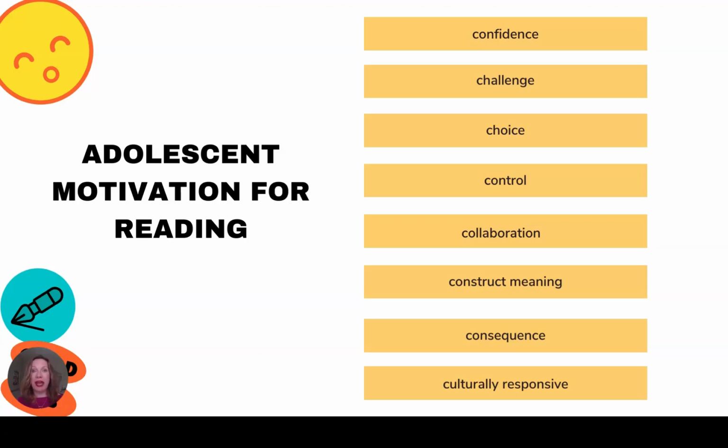Especially for students who may have struggled as reading, by the time they're in adolescence, it's really important to build their confidence that they can do this and that you can help them tackle these complex, challenging texts. Challenge. So adolescents want to be challenged. Actually, being challenged and having to think and to learn new things is motivating. However, if it's too challenging, that's when our confidence might start to fall, and then we may not be as motivated. So it's a Goldilocks approach, not too easy, but not too hard, getting that challenge level just right.